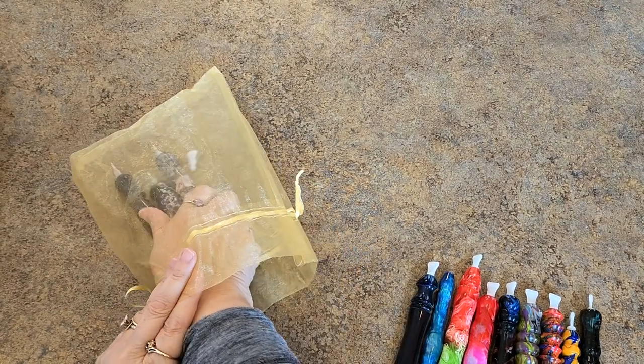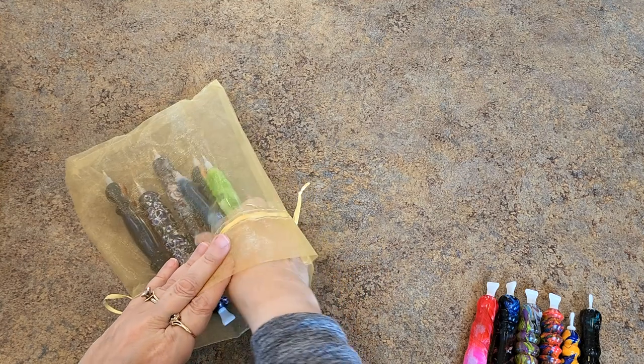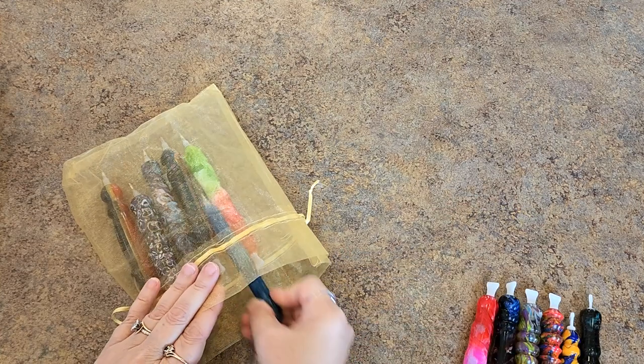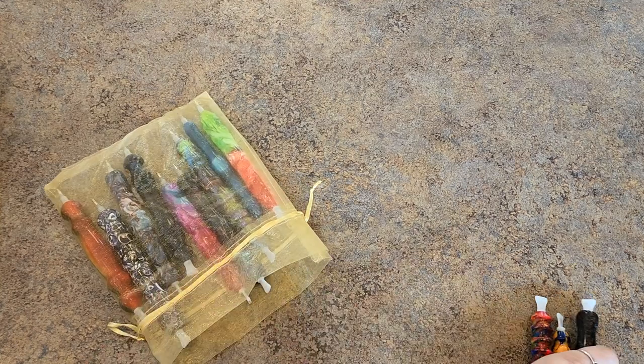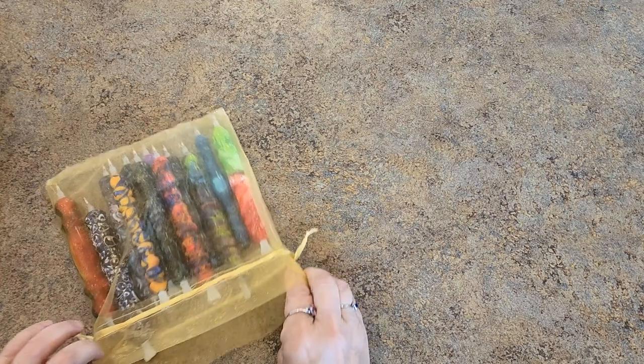I did keep a couple. There were a few I really liked. There's a slim one like this that's pink. It was really pretty. And then a hybrid. I kept the hybrid. For now, I've kept the hybrid. It's a little chunkier. I haven't decided if I'm going to keep that one for sure.